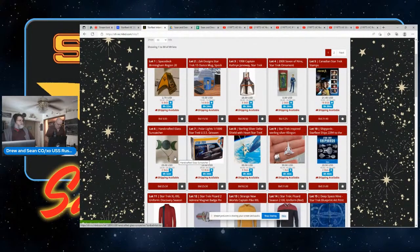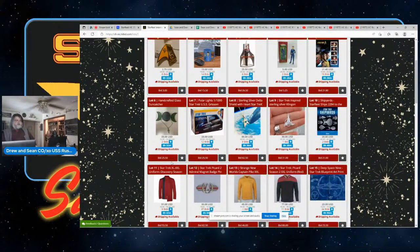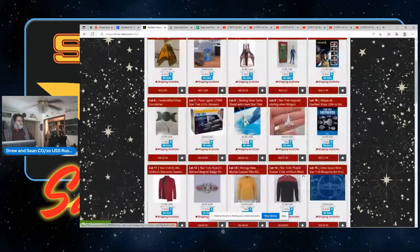Janeway's figure is at $25.50. 7 of 9 is at $5. We got a Canadian Star Trek stamp collection, it looks like, at $20.40. A handcrafted glass sun catcher at $25. And the model set for the Grism and the Klingon bird of prey for $25, and a few other things.